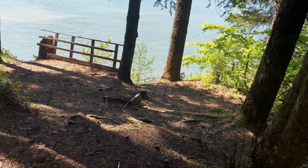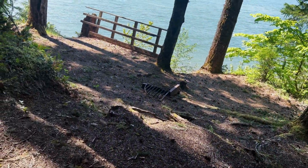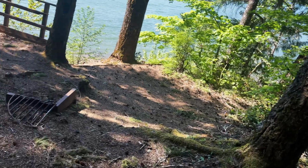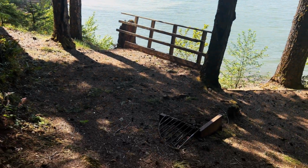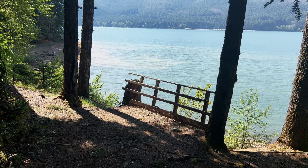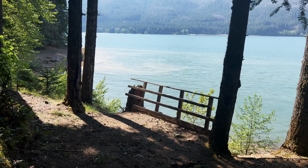Don't see a post. I think I missed it. This looks like a little camping spot. Now this, my friend, is gorgeous. You've got a fire ring right there. Got a little private viewing deck for safety, I'm sure. Oh my gosh, this is gorgeous.